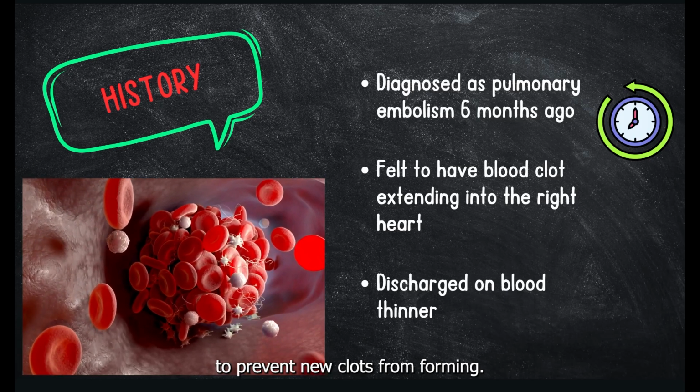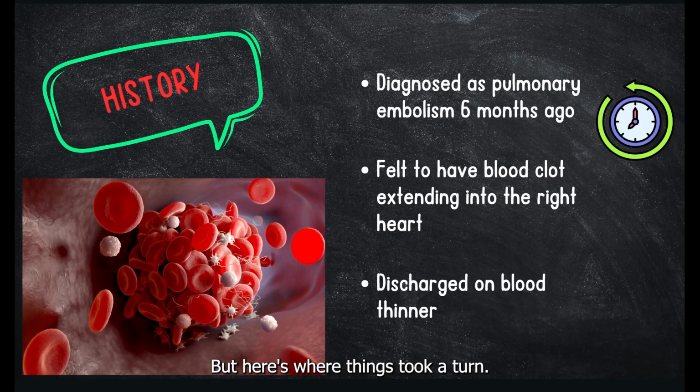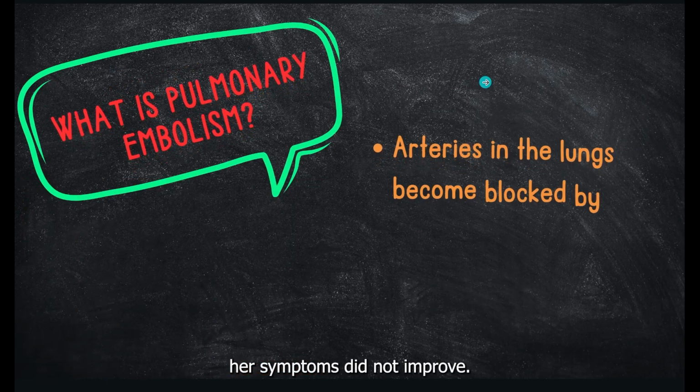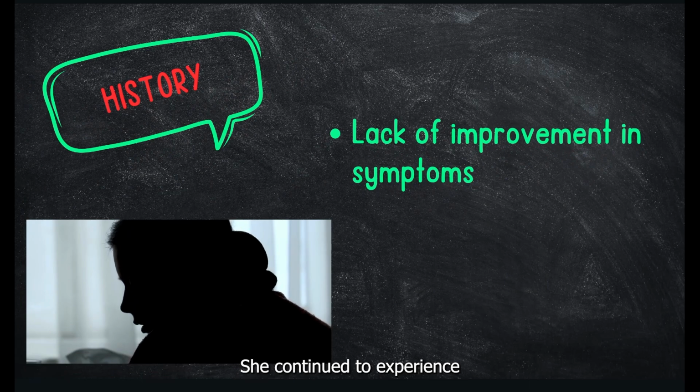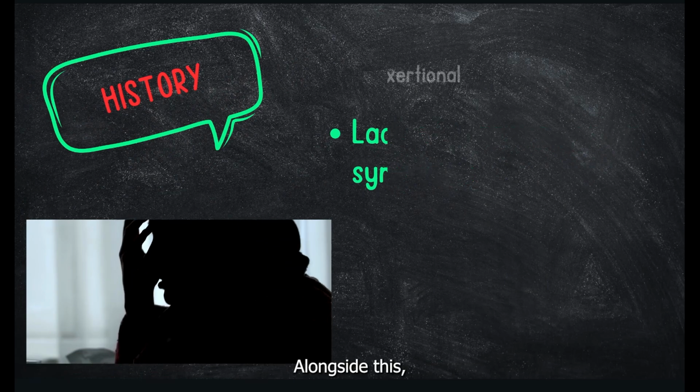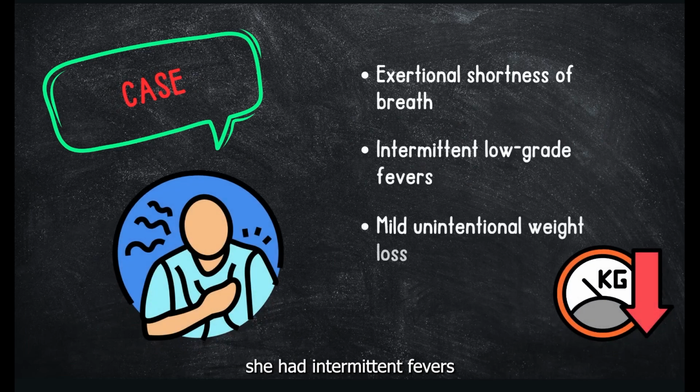Our patient was put on anticoagulation therapy, or blood thinners, a treatment designed to prevent new clots from forming. But here's where things took a turn. Despite the treatment, her symptoms did not improve. She continued to experience shortness of breath, limiting her life. Alongside this, she had intermittent fevers and had lost about 5 pounds without trying. Her case was a true head scratcher.